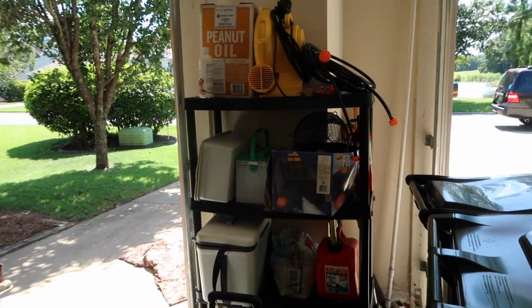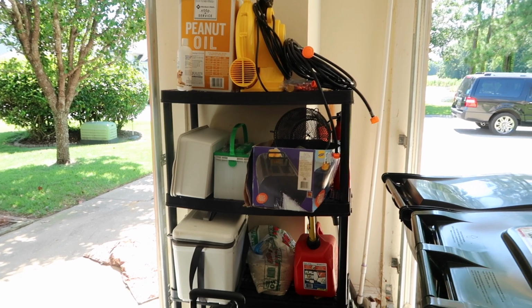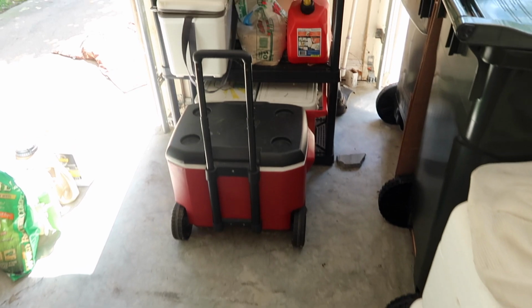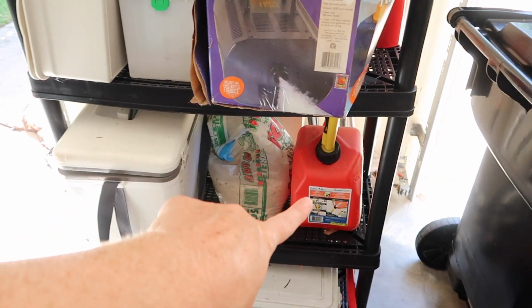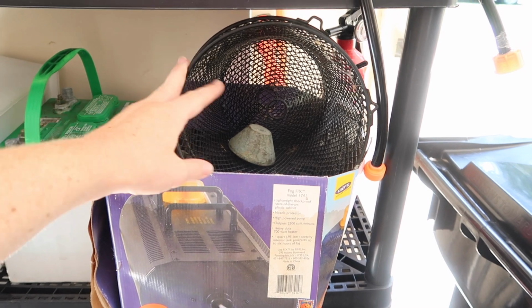Then our new shelving unit. Chris just shoved a whole bunch of stuff on here, but you know what? I'm just glad it's not on the ground. We have lots of coolers. We have 3 here. There's our main cooler that I said we used before, the sand, the gas. Here's our fog machine and a minnow trap.